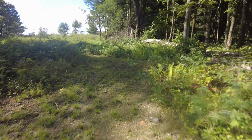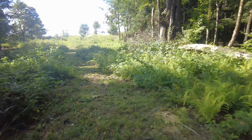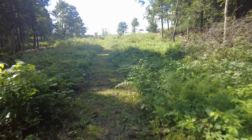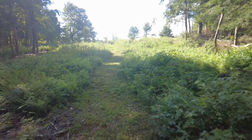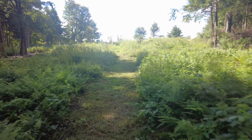Now on this path, all I did was just weed whack it down, and with the shade, it actually has done pretty well. It hasn't gotten overgrown like the rest of the place has. Given time, it totally would, but the number of times that I've been able to get here this summer has been able to keep this in check.